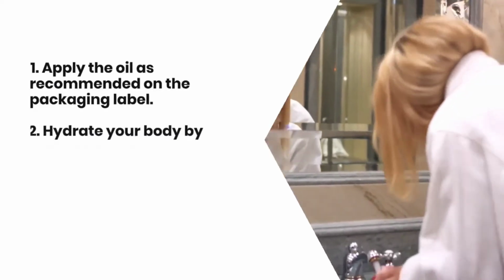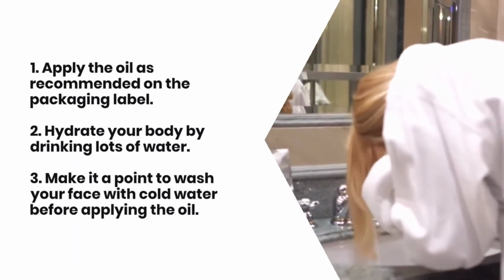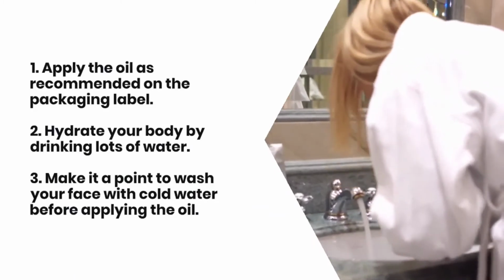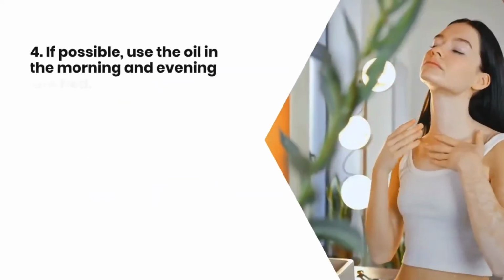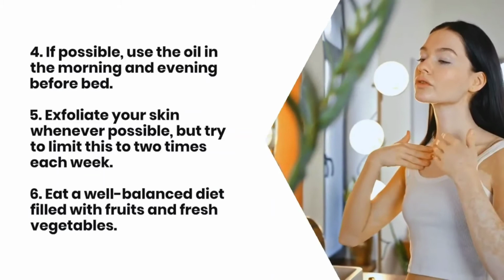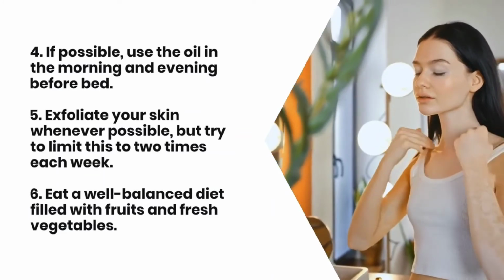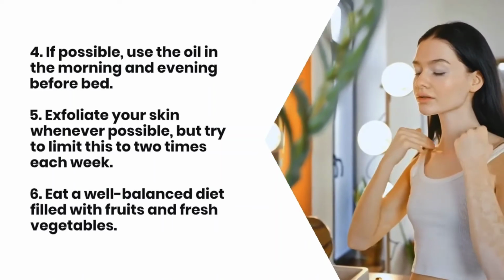1. Apply the oil as recommended on the packaging label. 2. Hydrate your body by drinking lots of water. 3. Make it a point to wash your face with cold water before applying the oil. 4. If possible, use the oil in the morning and evening before bed. 5. Exfoliate your skin whenever possible, but try to limit this to 2 times each week.